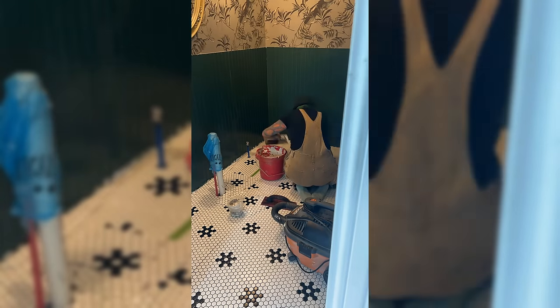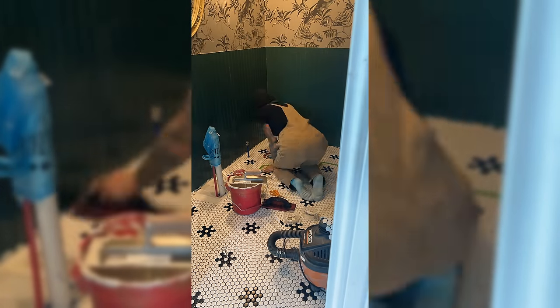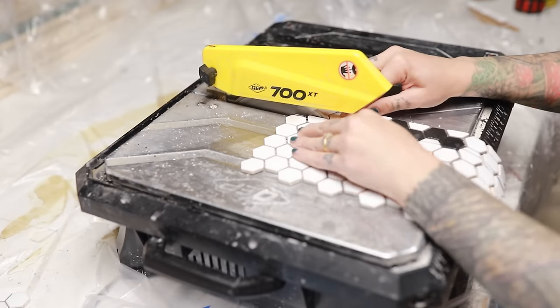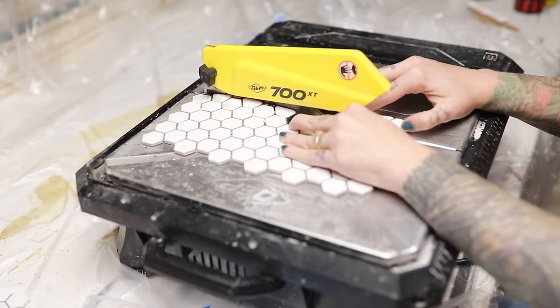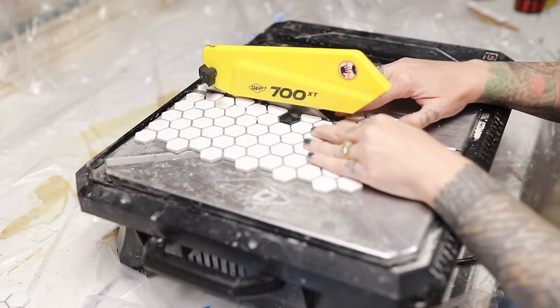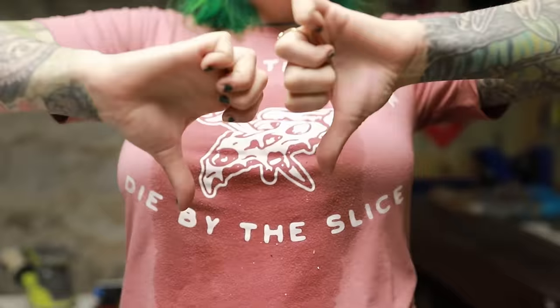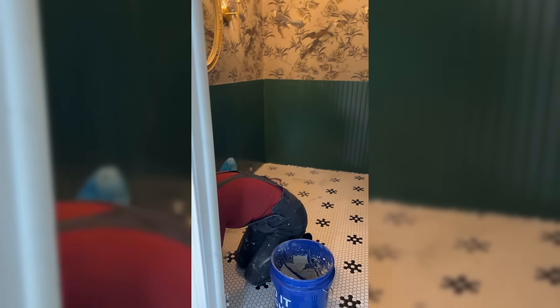Now we're working on the floor. The white tile in the center of those black tiles is the direct center of the room. So I laid a handful of tiles and then I let those dry so that I could work out. Here I am grouting. I love grouting so much. I talk about this in the other video though.